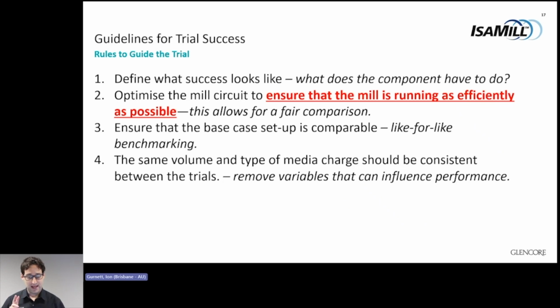And secondly, optimize the mill to ensure that the mill is running as efficiently as possible before you do the trial. Otherwise, comparisons do not allow for a fair comparison. You will grossly exaggerate what the disc can do or the shell can do. You need to make sure everything's in the best condition before you run.